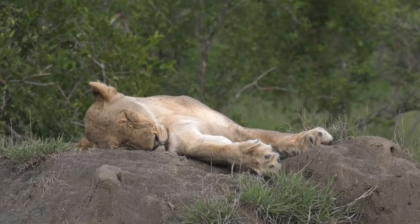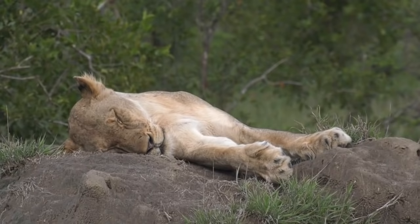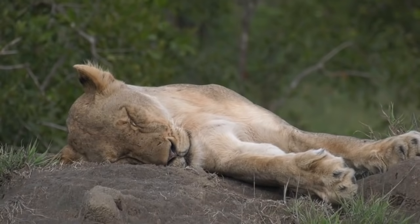And she's been trying to contact call every now and again, but I think she is very confident in the fact that at one point or another, she's actually going to find them. So definitely not worried. She's still up there and very happy to be sleeping. It's quite an obvious place to sleep, but I suppose lions, out of all the animals around, have the luxury of sleeping wherever they want.